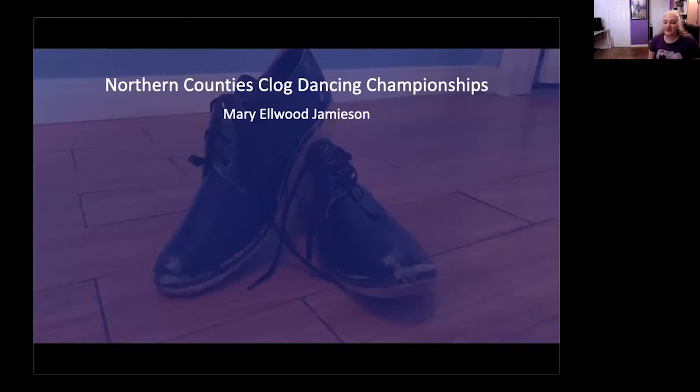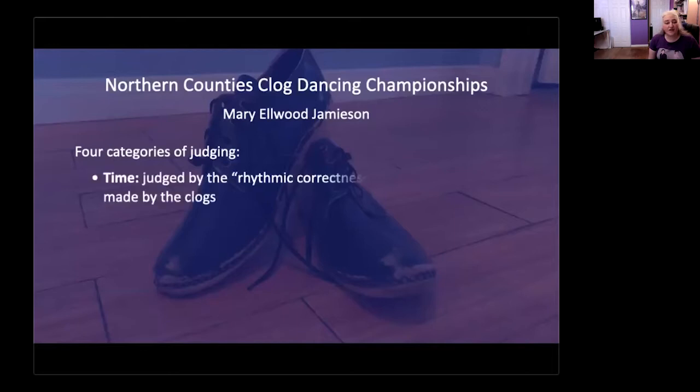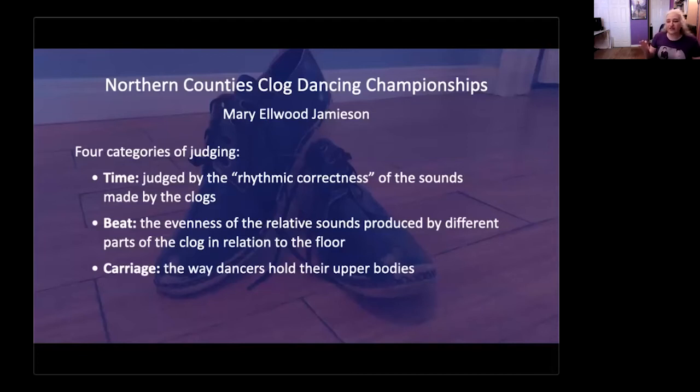Barrand explains that the championships were judged on 4 categories: time, beat, carriage, and execution, and each category is scored by a different judge. Time is judged by the rhythmic correctness of the sounds made by the clogs. Beat refers to the evenness of the relative sounds produced by the different parts of the clog in relation to the floor or pedestal, as was required at the competition. Barrand also specifies that ideally all sounds should be roughly the same volume.